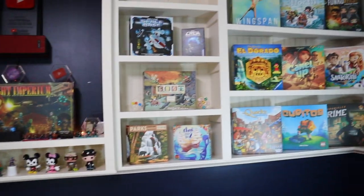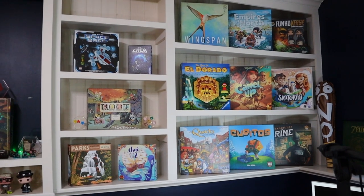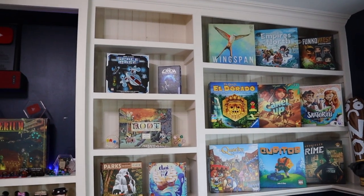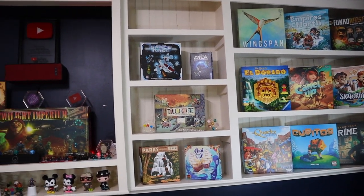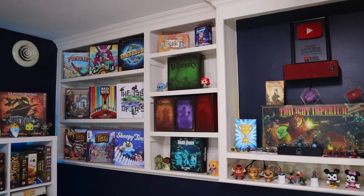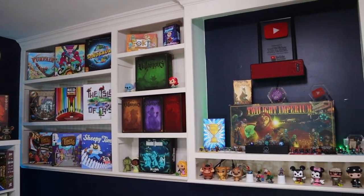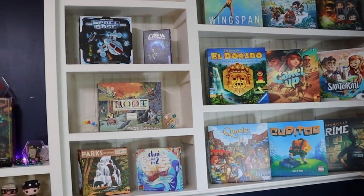Here we go. So I'm going to start just with an overview of the shelves without trying to show you the mess that is the rest of the room that we used to record. But so this is one wall of board games right here where we keep a lot of our prettier games that we like to keep on display, some minifigures, a few other things, which I'll show you up close soon.